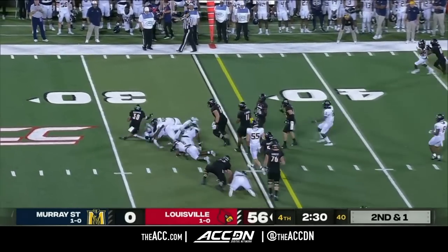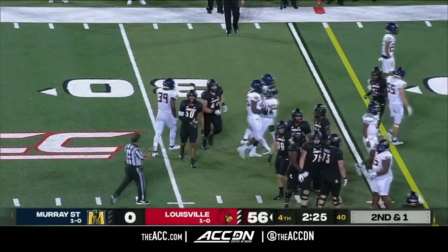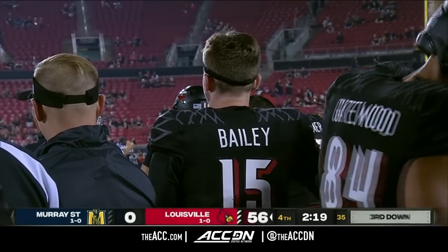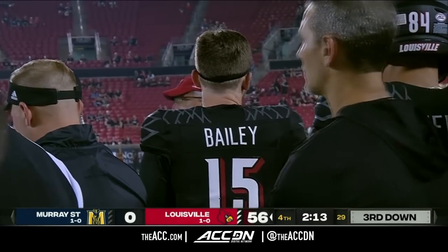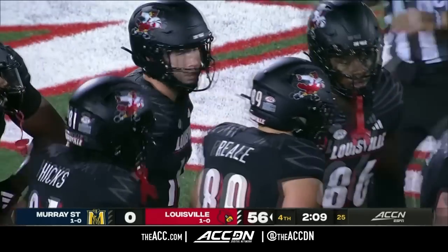Mormon to the outside. He's going to get tracked down by that swarming Racer defense, dropping him for a 3-yard loss. Here comes 10. I think they just took the headset off of a quarterback on the sideline. Yep, they did. Number 14 is trotting into the game, who is one play ago calling the plays, signaling them in.